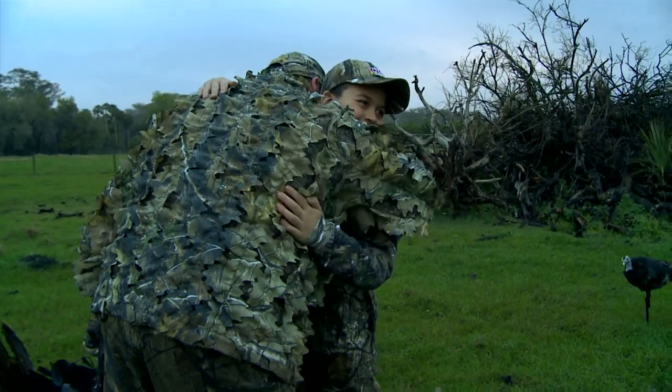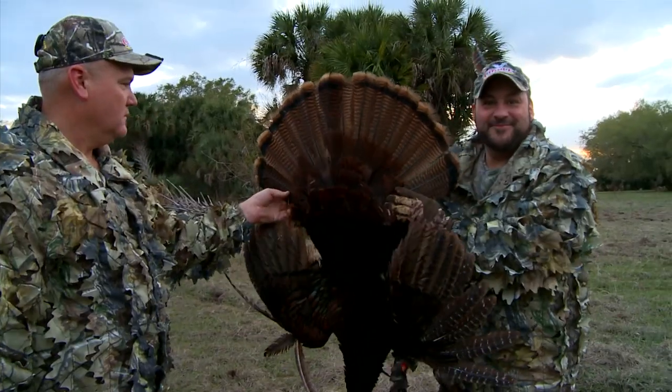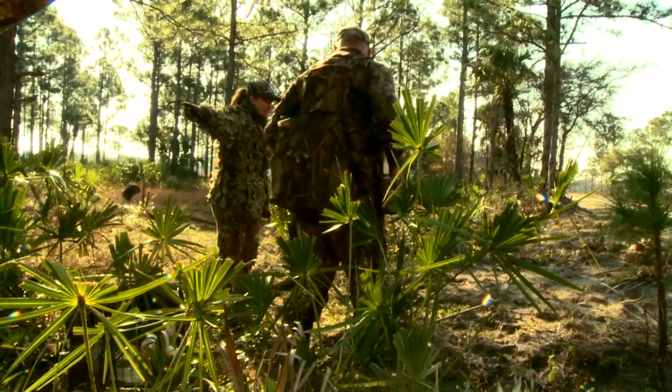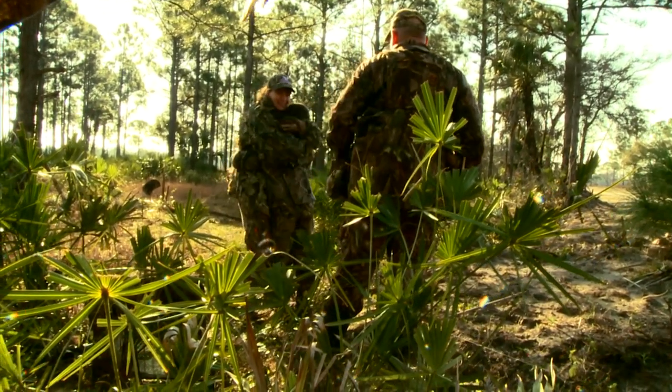What an awesome week we had down there with Hoppy and Osceola Outfitters. I mean, RJ shot his first turkey. Ralph got his that same afternoon. That was a great experience, and now I have my turkey. We couldn't ask for anything better than spending a great trip and a great week down there with Uncle Hoppy.